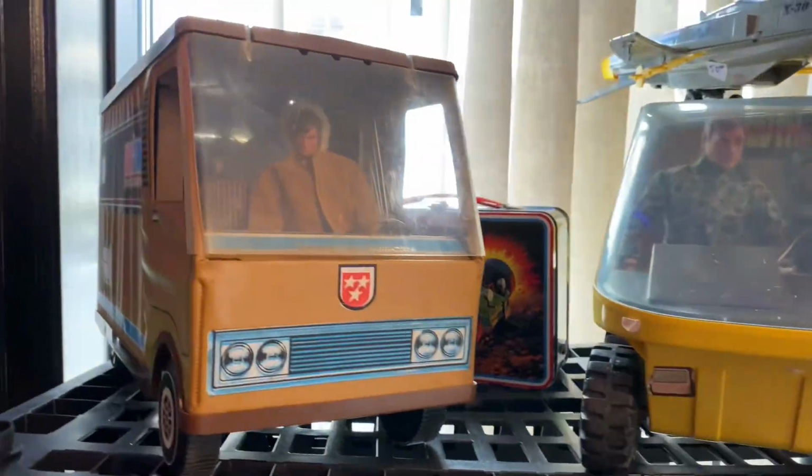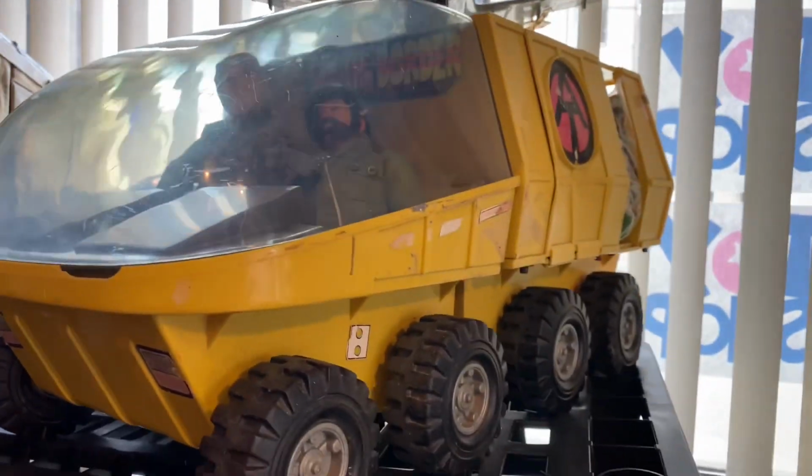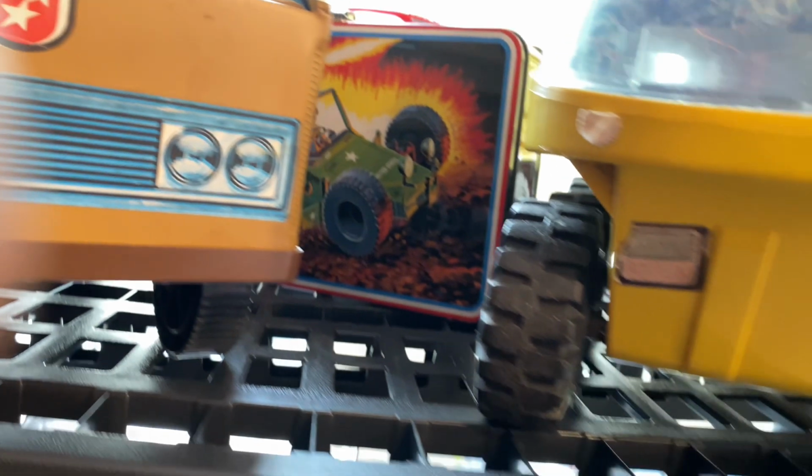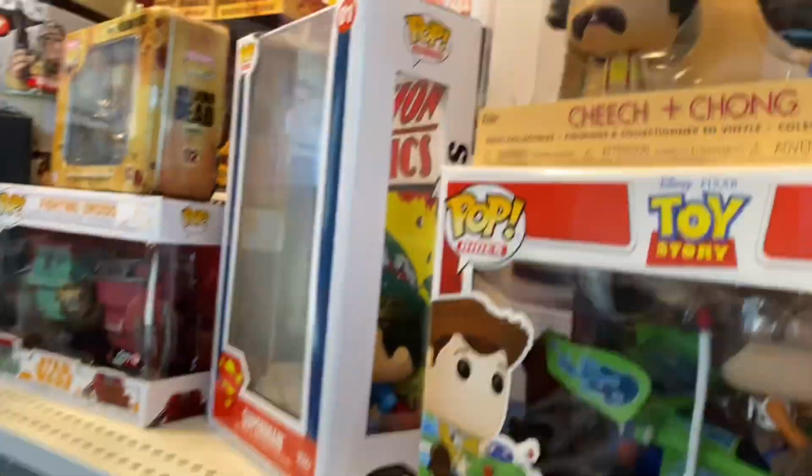Here we've got some Big Jim vehicles and some G.I. Joe vehicles from the 60s and 70s. And I saw that G.I. Joe lunchbox. I almost got it, but it was just a little bit too pricey for me.